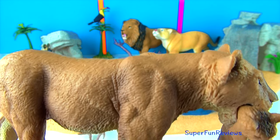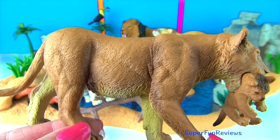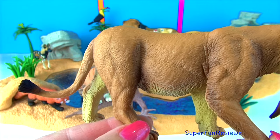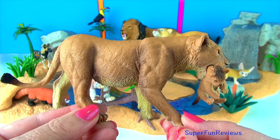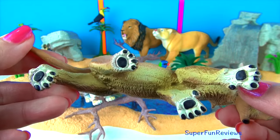A lioness with her cub. Lions are very social animals and live in groups called prides of about 10 to 15 animals. The size of the pride is determined by the availability of food and water.